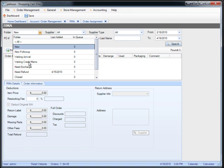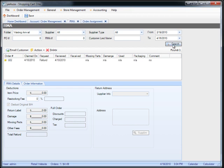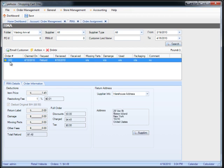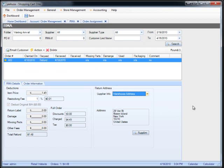So once it's in the waiting arrival, you're basically waiting for it to arrive to your warehouse or to your supplier's warehouse. Once it has arrived, it's located here, so you can see that there is a return address, which was on the previous screen as well. If the supplier has many different warehouses, you can specify which warehouse it should be returned to. And when you say approve for refund, it obviously emails the customer where the refund needs to go.